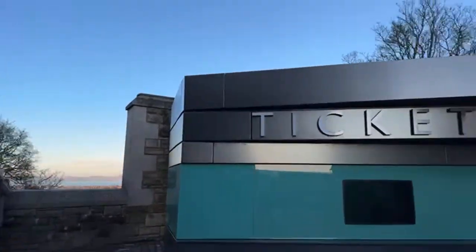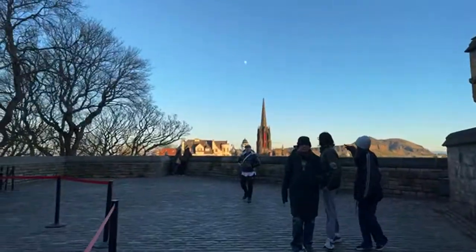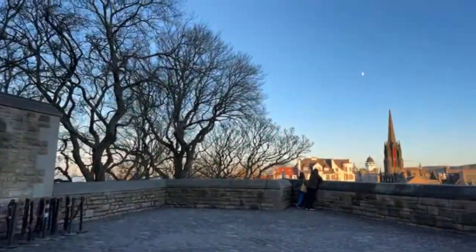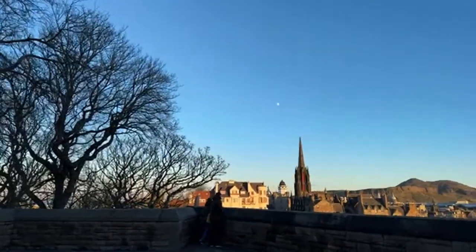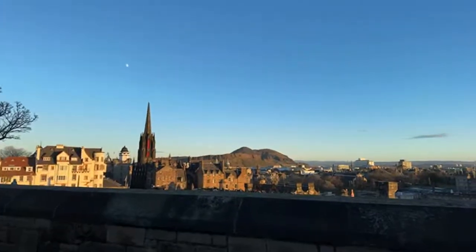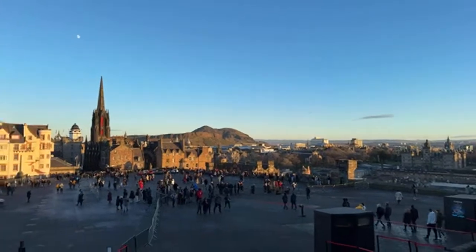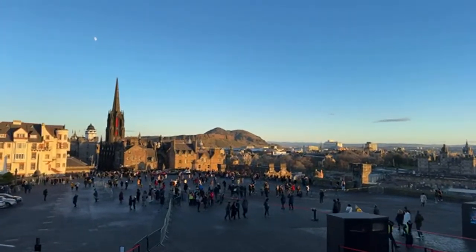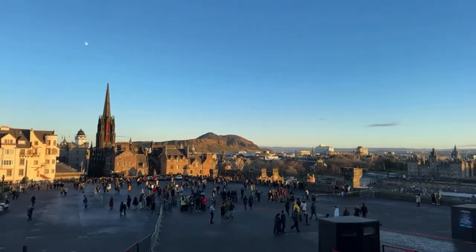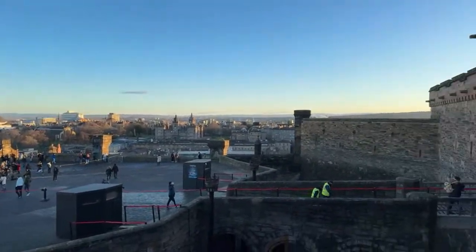It's a beautiful view here. So we just start from here, basically. Look at that. We're right here, standing inside Edinburgh Castle, one of the most beautiful castles in Scotland. Here we see, that's the entrance.